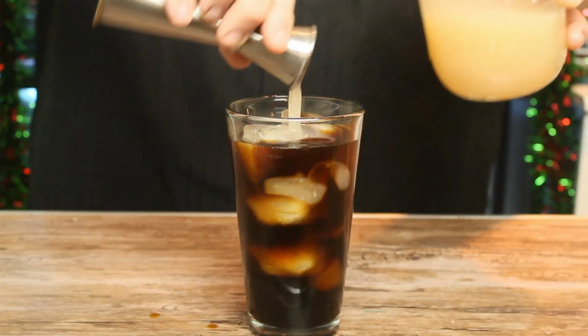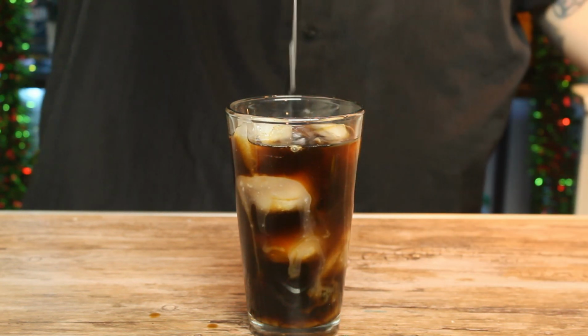When you open the can, it might be separated out a bit. I tossed it into this mason jar here. Just get everything remixed together. 1 ounce of that right in there.